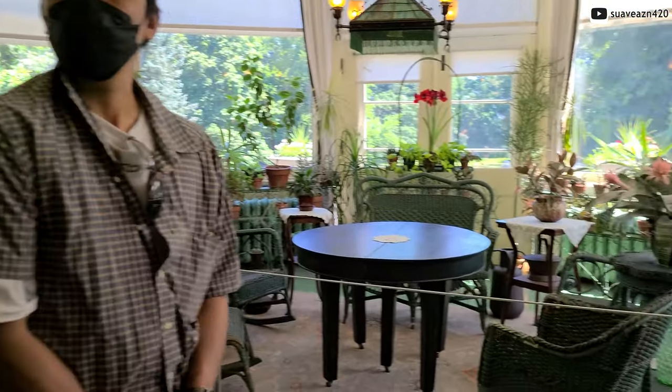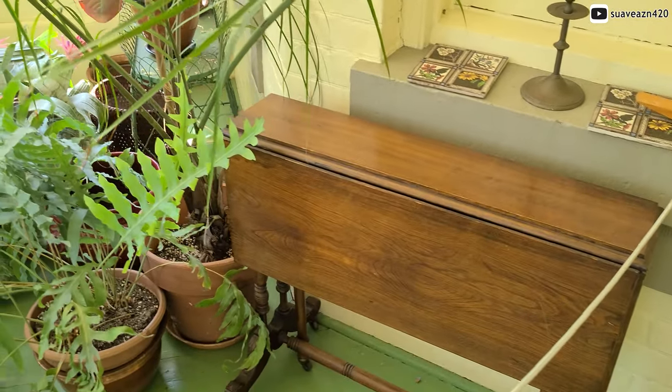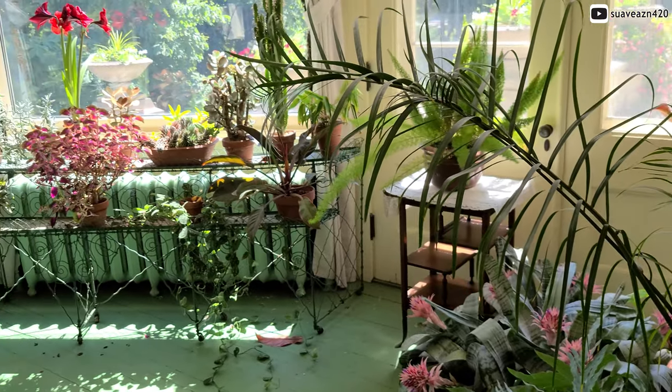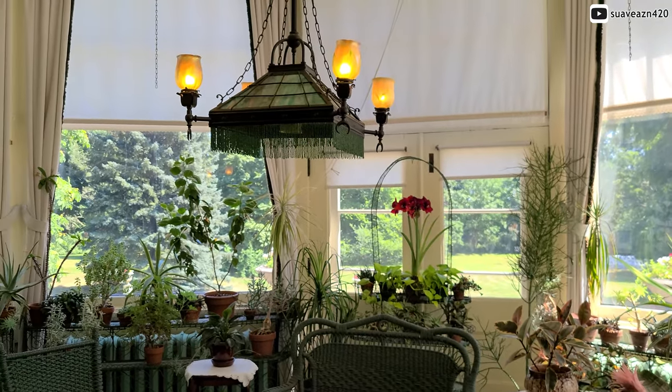This is an add-on by Albert. As I mentioned earlier, he loves nature, gardening. That's this room here. There's two things I'll point out in this room. In the middle, there's a lighting fixture. That is an original Tiffany light. So if you're curious as to what that looks like, there's one here.